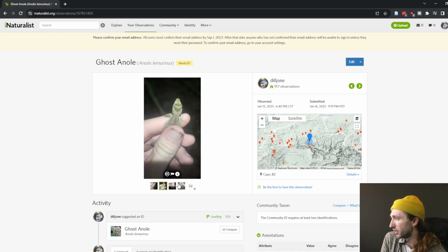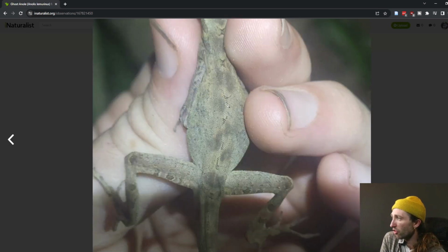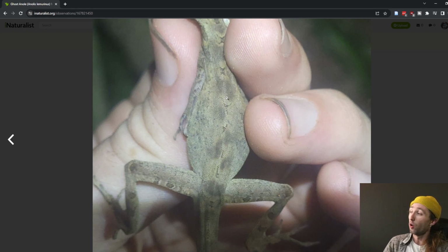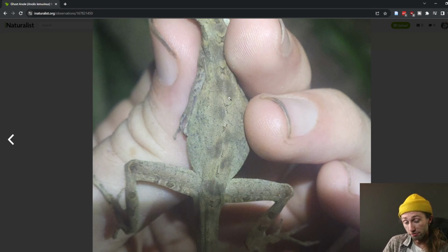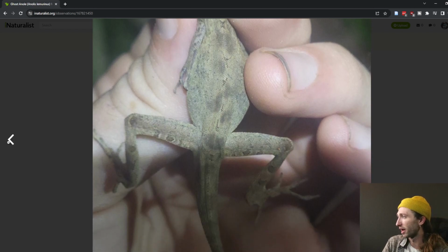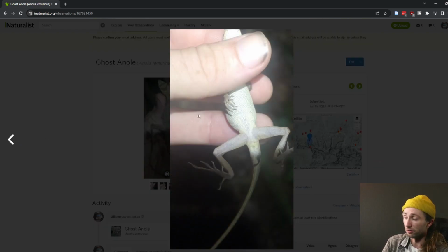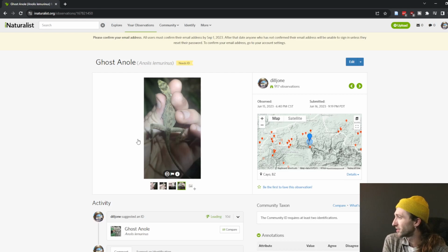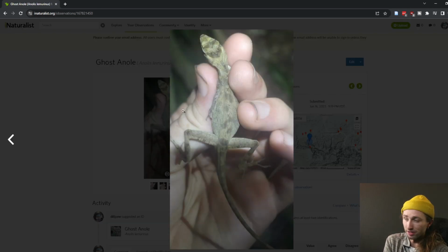So the ghost anole has, let me make sure I'm doing this right. Yes. So the ghost anole has keeled scales on the ventral surface and the dorsal surface, while the smooth anole has keeled ventral scales and then smooth dorsal scales. So these were identified as the ghost anole based on scalation. The keeling is a little bit easier to see on this individual here. The keel is like a little ridge in the middle of the scale.